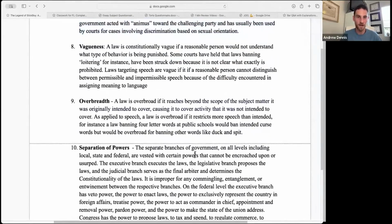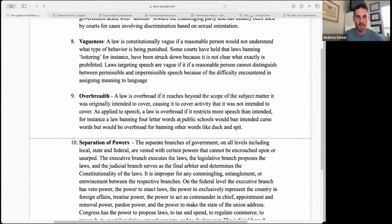Okay, vagueness. A law is constitutionally vague if a reasonable person would not understand what type of behavior is being punished. Some courts have held that laws banning loitering, for instance, have been struck down because it's not clear what exactly is prohibited. Laws targeting speech are vague if a reasonable person cannot distinguish between permissible and impermissible speech because of the difficulty encountered in assigning meaning to the language.